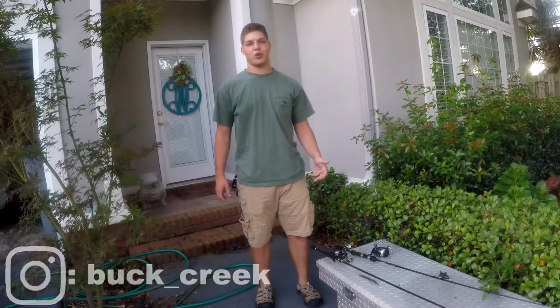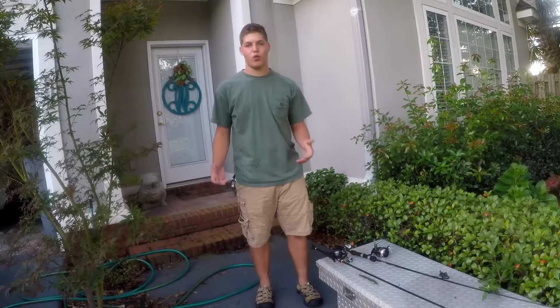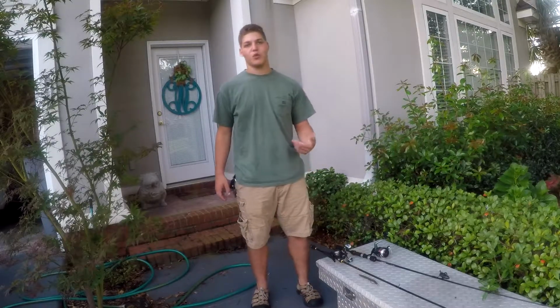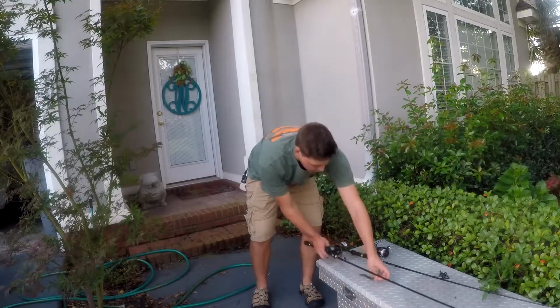So I got a baitcaster. I really wanted to become better with a baitcaster. People tell me they had more control, things of that nature. I thought I needed to go ahead and get one and get some practice with it. So I did. Whenever Gander Mountain went out of business, they had a large sale, and I picked up a Lew's Speed Spool, which you will see right here.